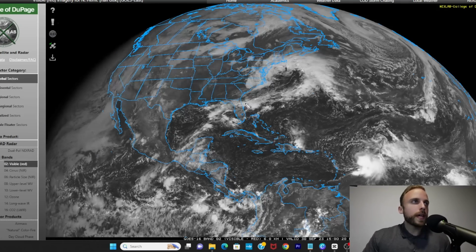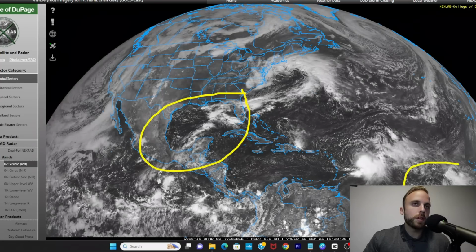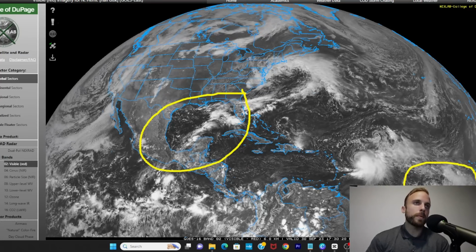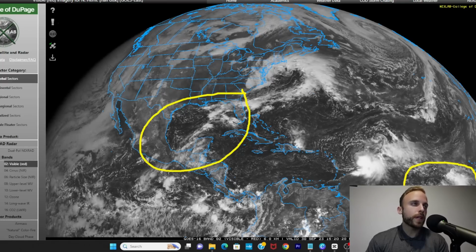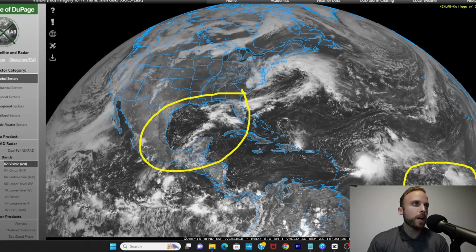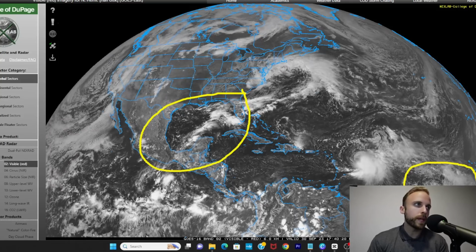Now, I'll clear the ink and highlight two major areas that are going to really bear monitoring as we go into the month of October. We have some energy in the main development region upstream of Tropical Storms Rina and Philippe, and you can see all that residual energy left behind in the Gulf of Mexico, Bay of Campeche by our frontal systems that have been coming down all the way across the Gulf Coast into the Gulf of Mexico for that matter.